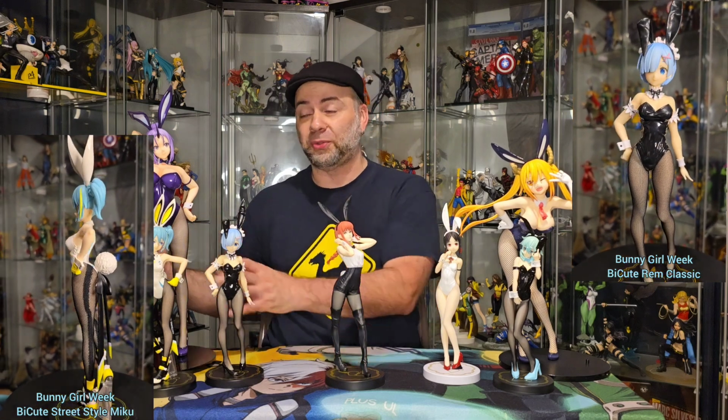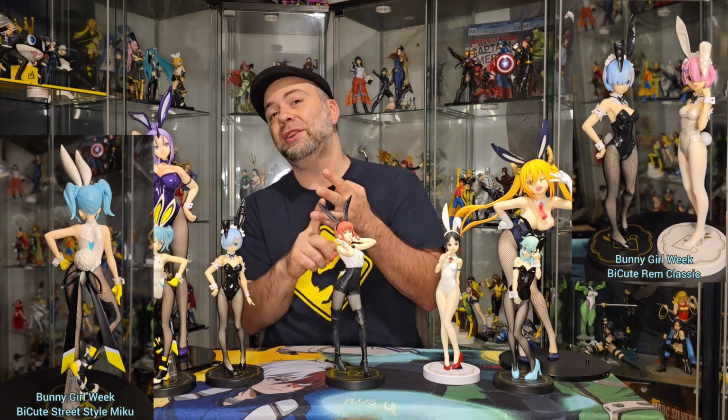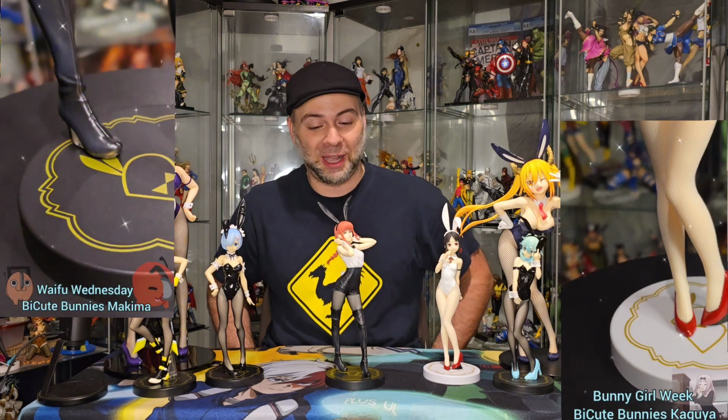I mean, hell, the Freeing bunny girls, we call it the bunny girl tax on these figures because of how expensive these are. If they were just regular costume girls, they'd be about half price than what they are. But bunny girls, cat girls, and maid costumes get a big upcharge in the anime figure collecting community. And for those of you who are collectors, you know what I'm talking about.